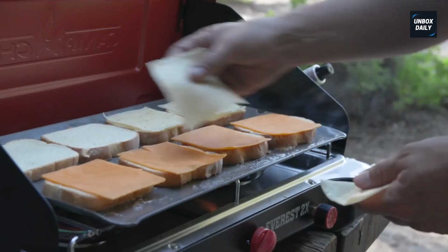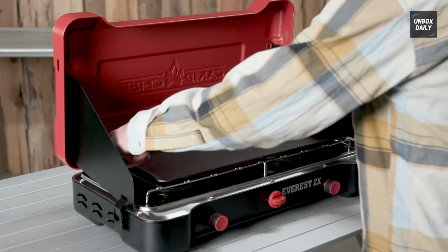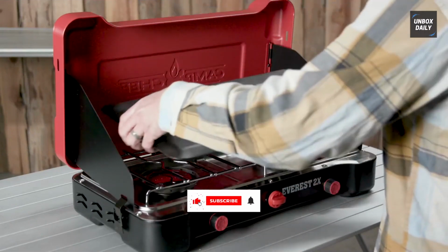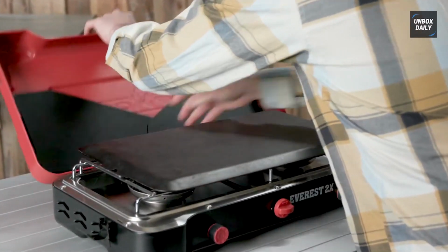Built with durable nickel-coated steel, this stove is heavier than ultra-compact models but still very portable, designed for base camps, group trips, and serious cooks who don't want compromises.